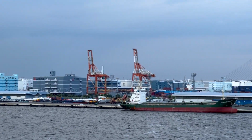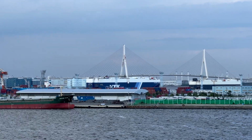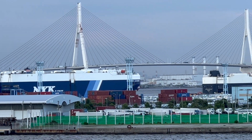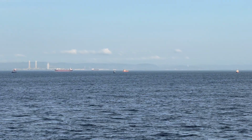A few notable things here in the harbor. There's some car carriers there, used to transport products of the Japanese auto industry. Well, it's a very industrial area.